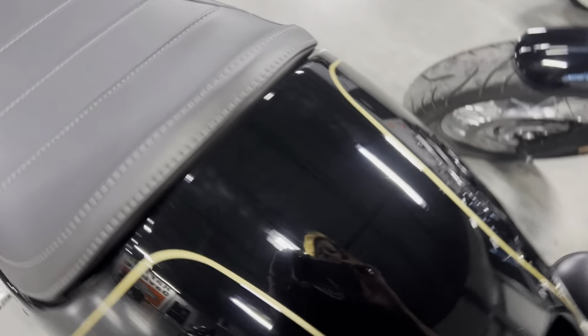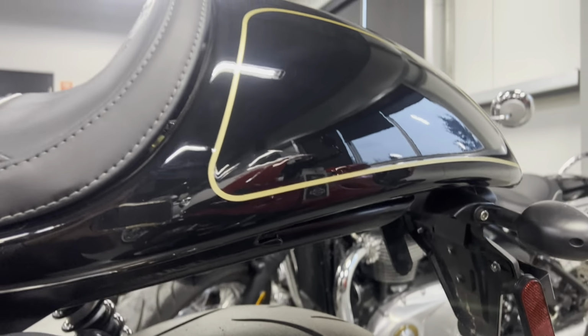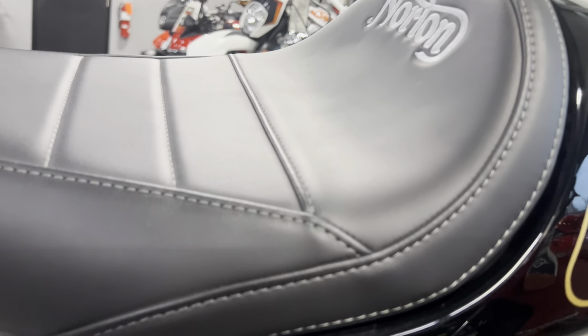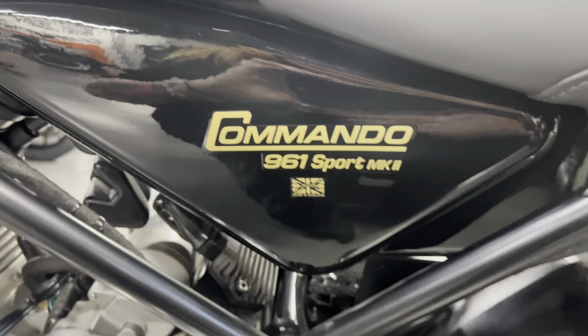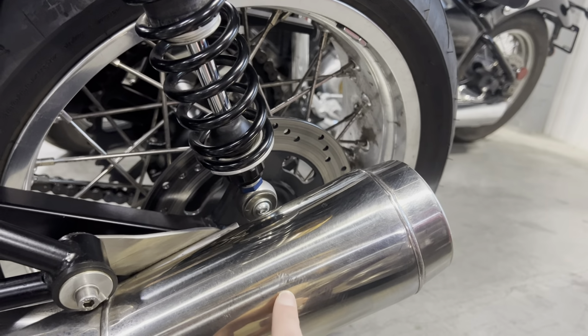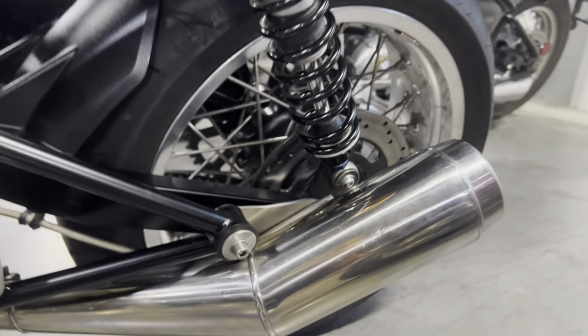Just go into the other side. Sorry, that's my shoe. Just the other side of the seat there for you. Of course, your side plate. I do see, again, why I think maybe it did have a passenger kit at some point, or maybe he rested his foot. I couldn't tell you, but I do see some shoe marks there.